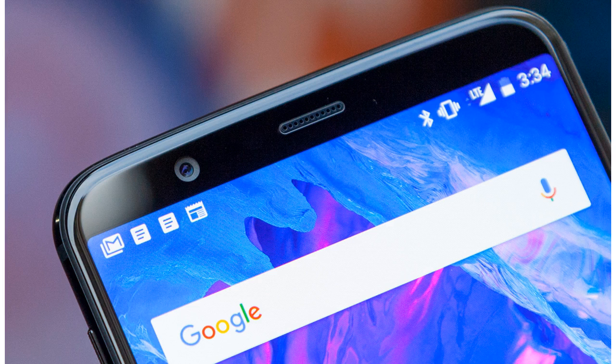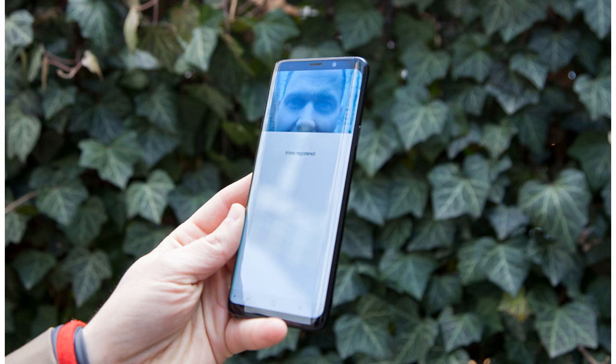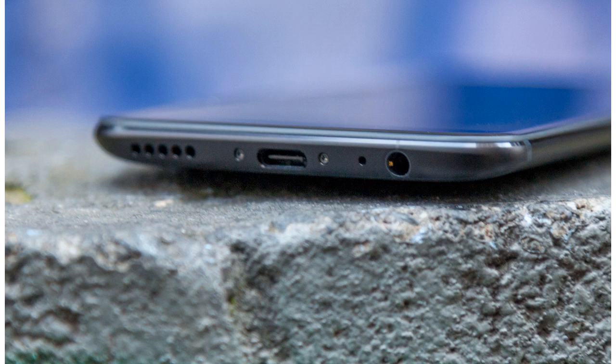The OnePlus 5T's panel is a solid screen for such an inexpensive device, but it's not the best the market has to offer. Toss in the S9's various display profiles, which allow you to tune the colors to your preference, and Samsung's phone really comes out on top as the finest smartphone screen money can buy. Winner: Samsung Galaxy S9.